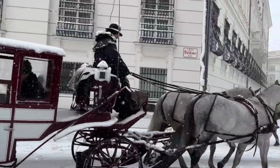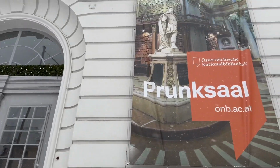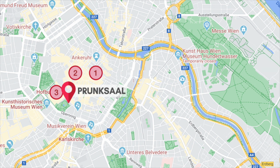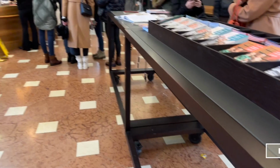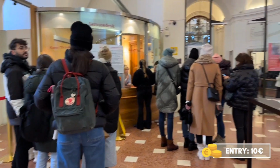Our next stop is the National Library, only a short walk across the Hofburg grounds. We didn't come here to read books though, but to marvel at the State Hall. At the entrance, on the right-hand side, you'll find a bathroom and 3 lockers for your thick jackets and bigger bags.